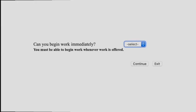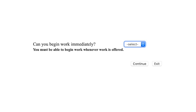I'd recommend responding yes to this question, even though we all know things shut down for a while. This is more asking whether you're making a good faith effort to become employed again. And it's another question that's more for the normal, not COVID-19 process. So just go ahead and say yes, and then click continue.